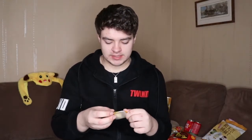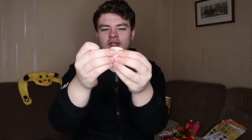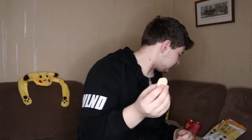Right, the last one in this package is milk. I like milk. This is slightly yellow in colour. And the filling is hard. It feels like there's a big chewy thing inside there. So, it smells like milk. Well, actually, it smells like those strawberry things.